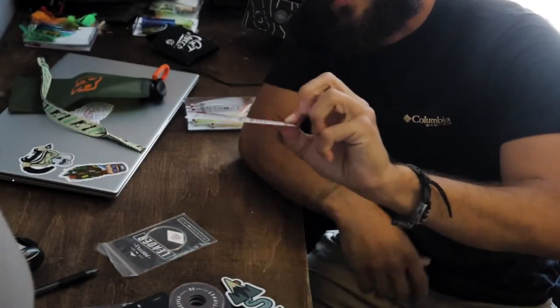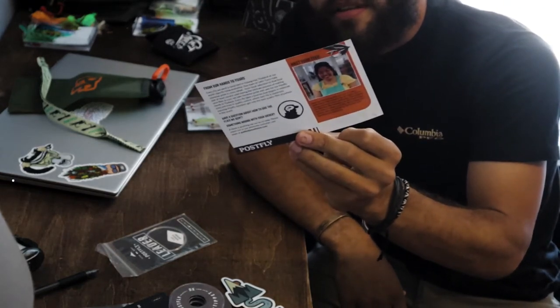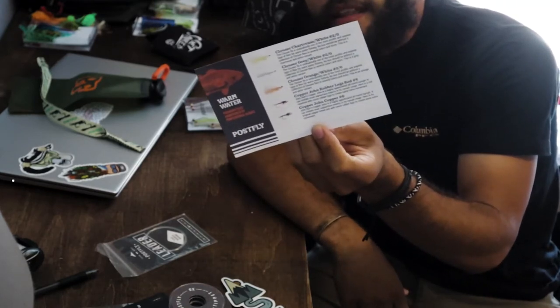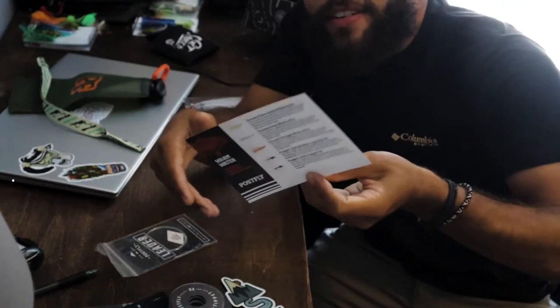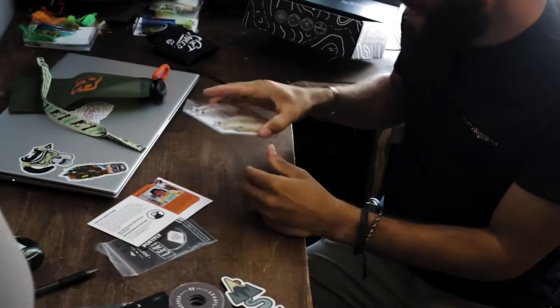Yeah, it just shows you what kind of company PostFly Box is. I think they're a really cool, down-to-earth company. They really appreciate their employees, and I really appreciate that. That's really cool. Yeah, I really like that. That means a lot. I mean, I didn't hand tie these or anything, but it's really cool that they include the person that tied them into the box, you know what I mean?